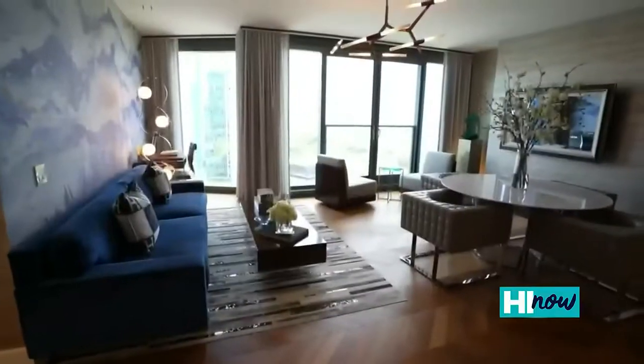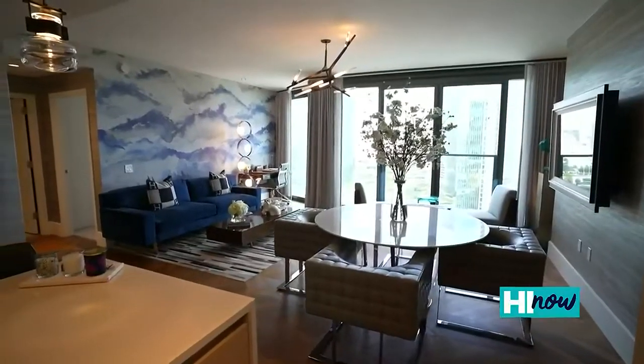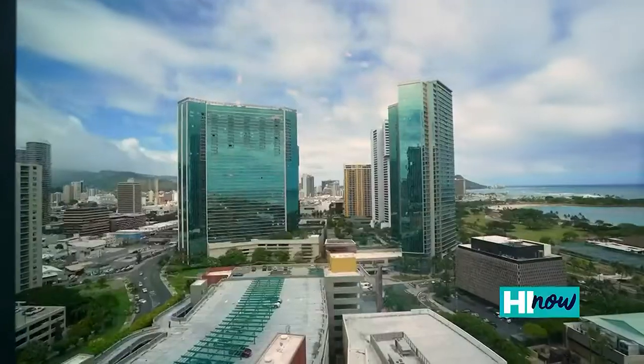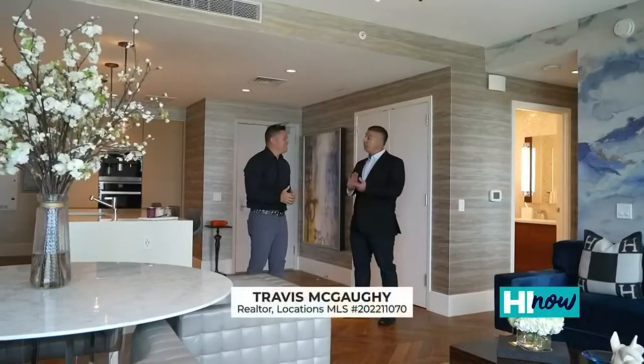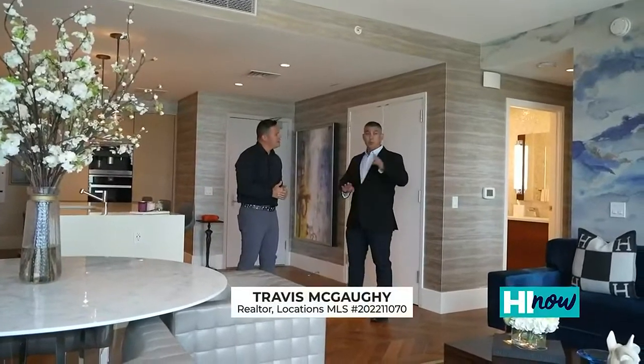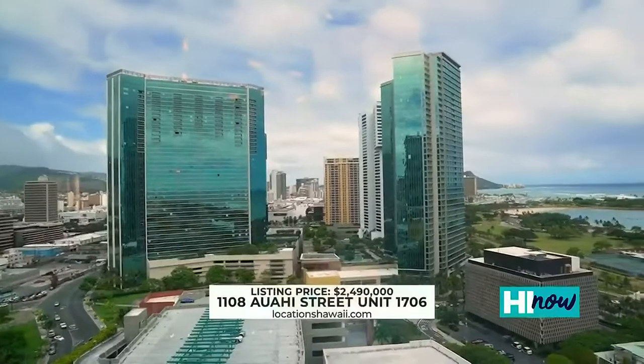Now it's time for a look at the unit, and for that, we're going to head upstairs and catch up with Travis. Travis, as soon as you walk into this unit, the first thing I see is this view. It's incredible. It's floor to ceiling. Tell us about it. Yeah, right. And this view of Ala Moana Beach Park and iconic Diamond Head. You're able to see fireworks. You're able to see the boats on Friday afternoons go out, anchor offshore, kind of reminiscent of the French Riviera.